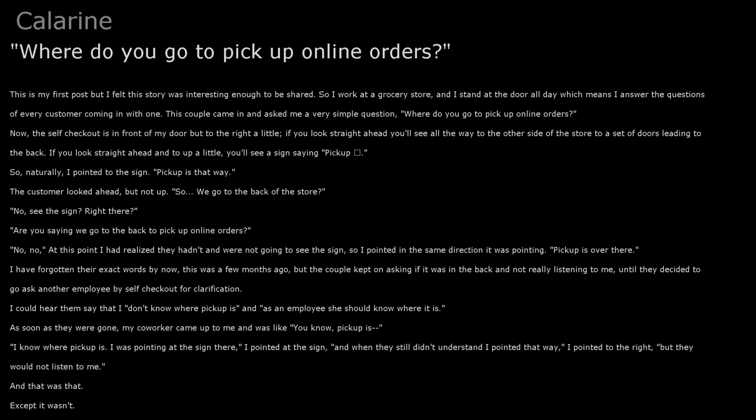I could hear them say that I don't know where pickup is, and as an employee she should know where it is. As soon as they were gone, my coworker came up to me and was like, pickup is... I know where pickup is. I pointed at the sign, and when they still didn't understand I pointed that way, to the right, but they would not listen to me. And that was that. Except it wasn't.